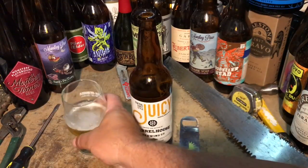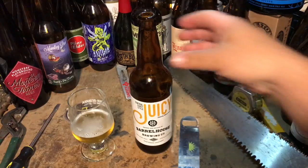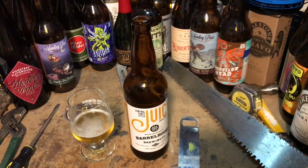I'm gonna recommend it, especially for any good beer bench. Good to try once. I think it was a $7 bottle at Big Tree Liquor here. I think a lot of places in Central California, and I think I've seen it in SoCal as well, are getting Barrelhouse. They're good.